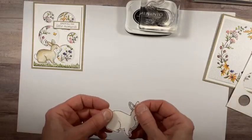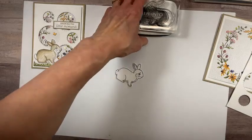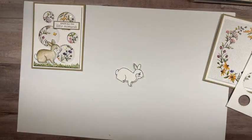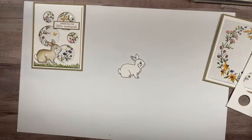You have a lot of that designer paper too, Kimmy. Yes, I have a feeling that we are not alone, that there are a number of people out there that are just accumulating it because it's such beautiful paper.